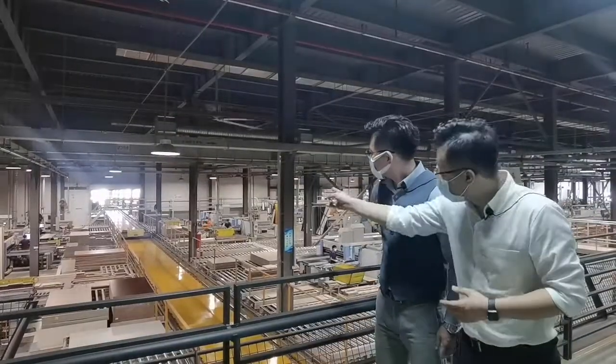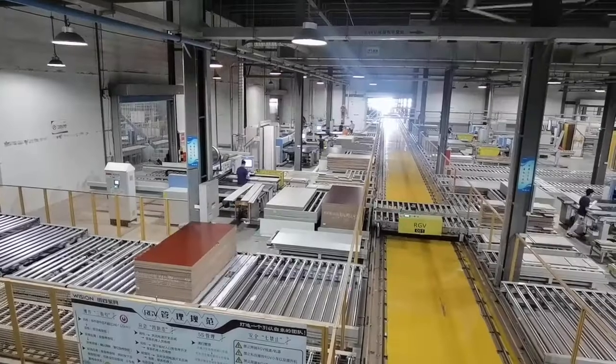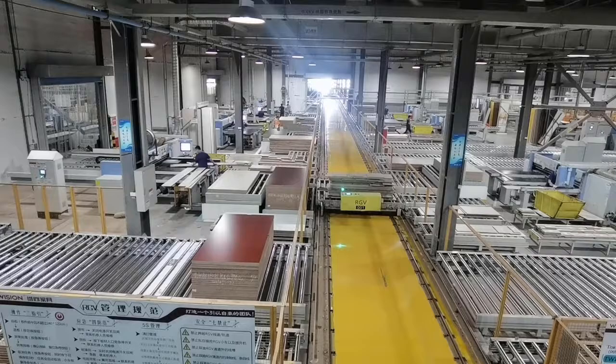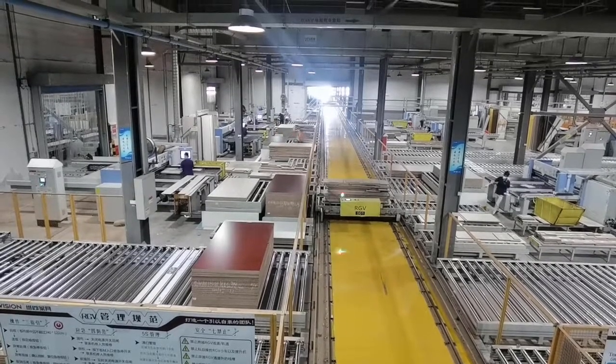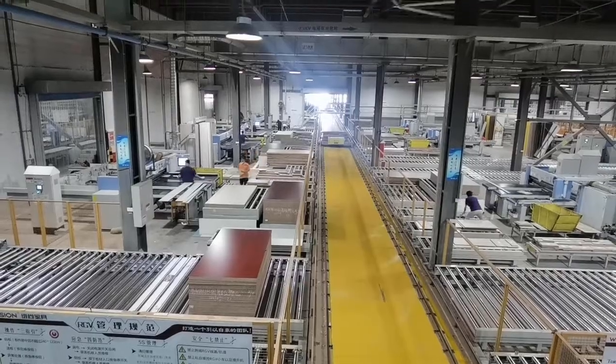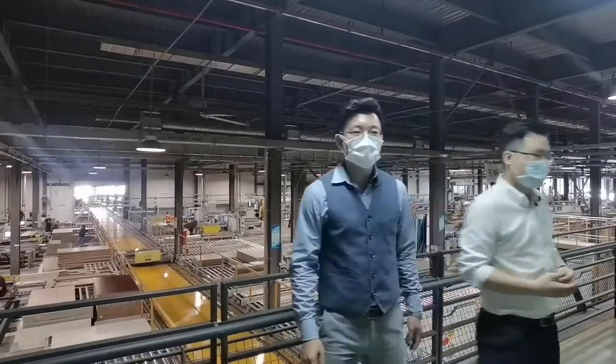So, what is the role of this automatic vehicle? It is called the RGV, which stands for Rail Guided Vehicle. After the robot arm prepares the material, it can be automatically transported to the corresponding machine through this RGV car for unloading. Wow. Yeah, so let's move to the next stage to see the cutting.